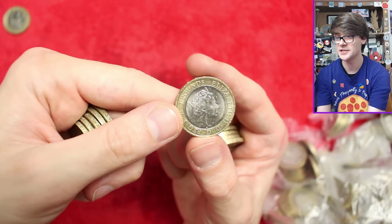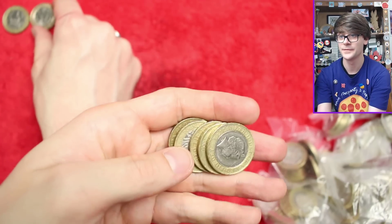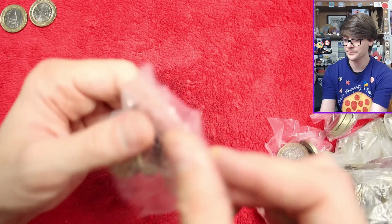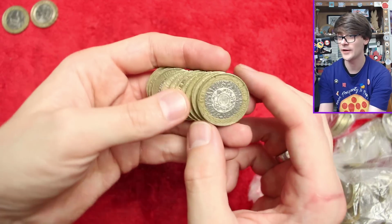Right, Army Centenary, no rotation error, King and Country on the edge inscription. So that's all fine, as it should be in circulation, a very common coin. We do have the counters keeping track of some of the more common coins and some of the uncommon coins, just out of interest to see how many we find filling the book.